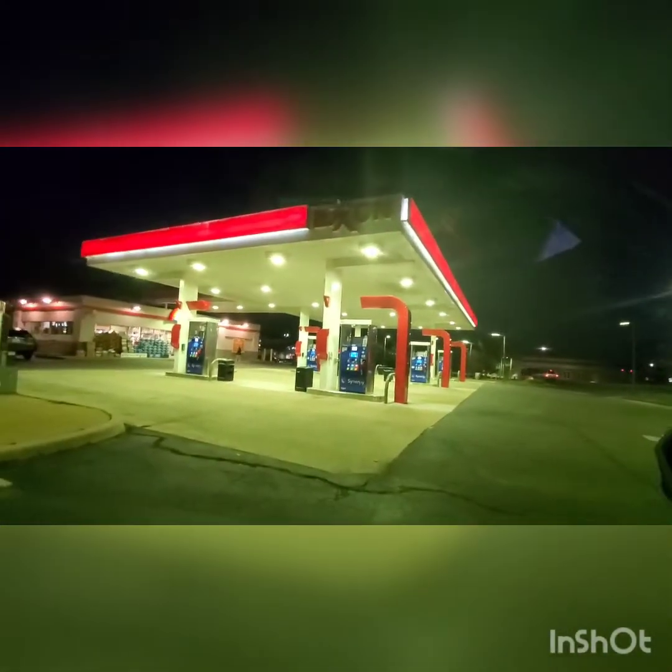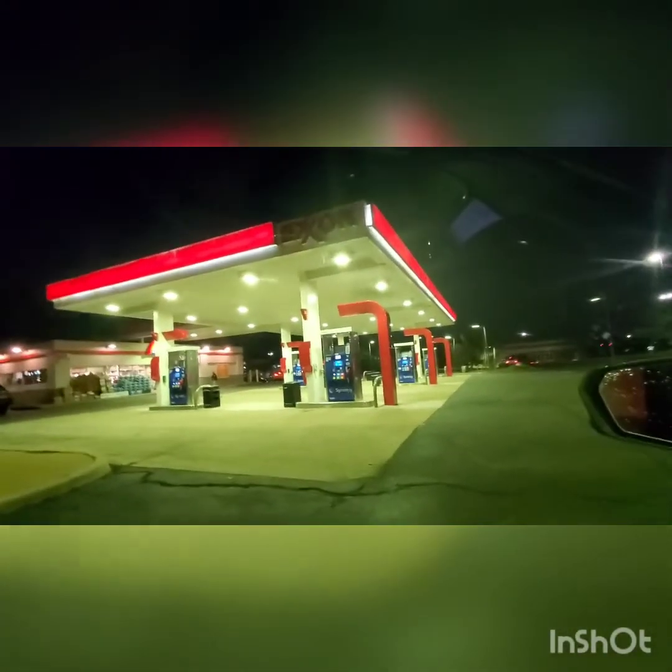All right, well, that's it. No dryers to drive through or anything. We are good to go, just right out of the bay. Boom. All right. Who cares about gas prices? All right, so that's it. I'm going to stop it right here at showing you the actual Exxon station itself tonight.